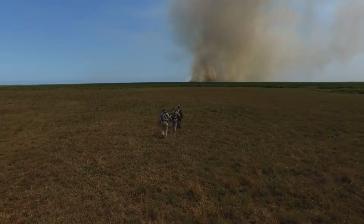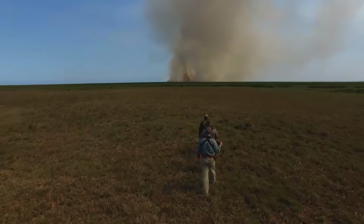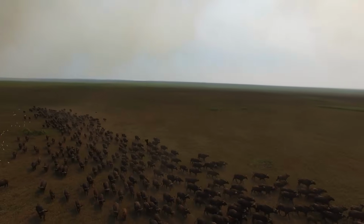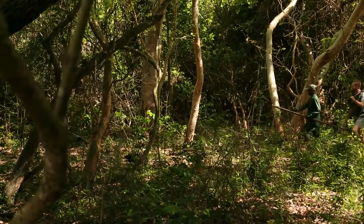And Mark here at Zambezi Deltas, he's got two different hunts. He's got a swamp hunt, which I'm sure many of you have seen on TV before. It's that wide open plain on the Zambezi Delta down there. But he's also got this thicker forest stuff.